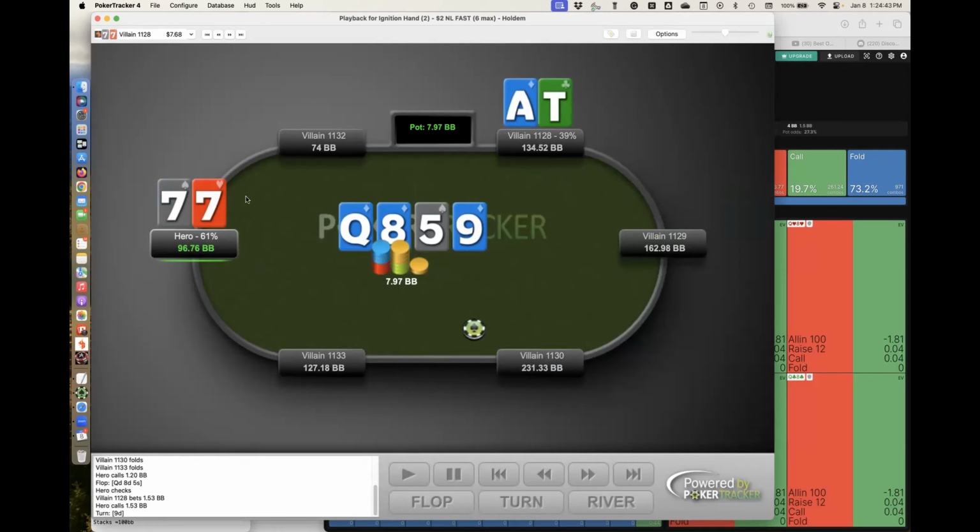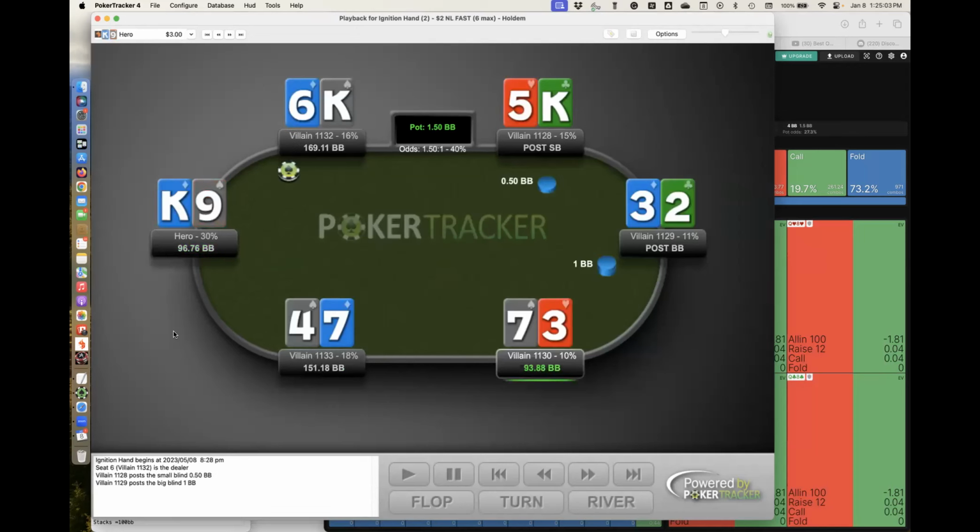The 7 of diamonds is both dirty and bad, but even the 7 of clubs might not make it because he could just have any flush here. He can have Jack 10 even. I mean, I probably needed to fold the flop. Yeah, I think folding the flop is probably appropriate because you don't have a diamond, and you don't want a weak spade.